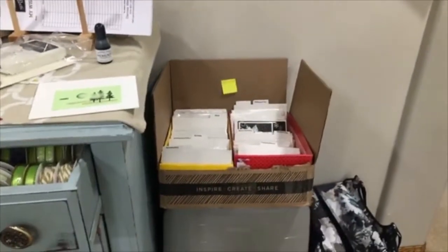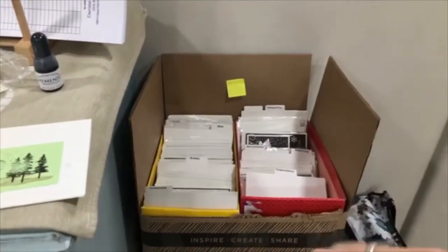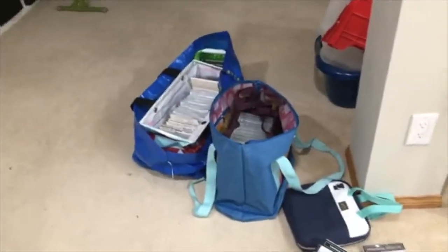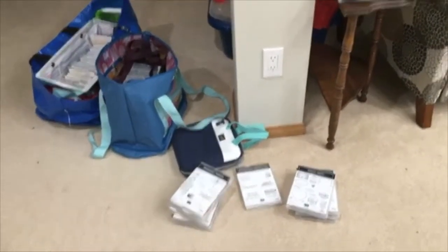This is just a box full of cards I create for a local jewelry store. So I try to keep ahead of what they normally order. And I just finished doing an order. Here are my back and forth from the lake bins. Can you tell? I got home, threw them on the floor, and carried on.